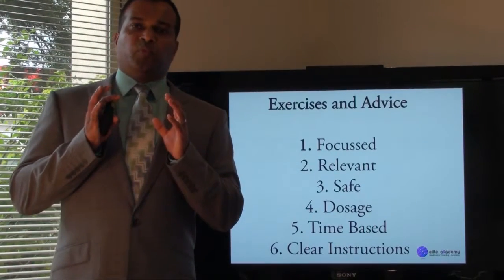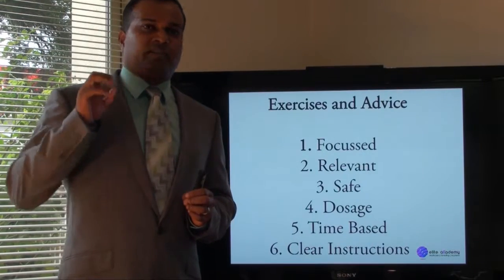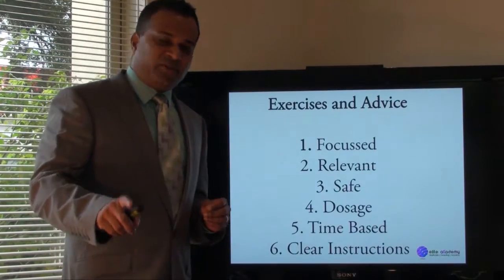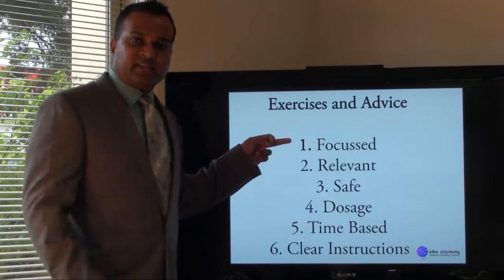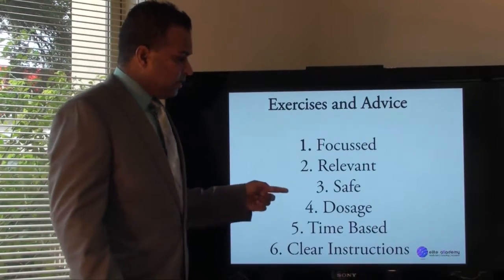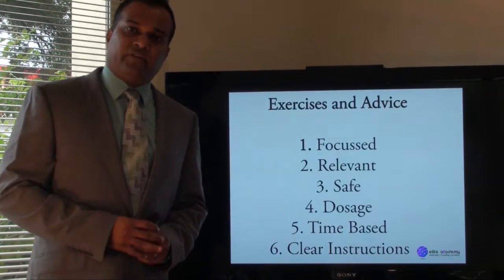And if you are very serious about being a top-notch physio, if you're serious about getting the best results in the shortest period of time for your athletes, for your grandma, what I can share with you, you get these elements right. You want to have the exercises focused, okay? They need to be relevant. They need to be safe, okay? They need to have a dosage. They need to be time-based, and they need to have clear instructions.